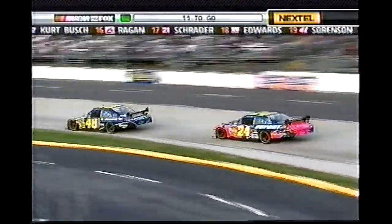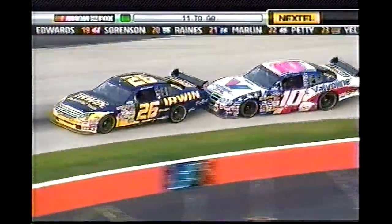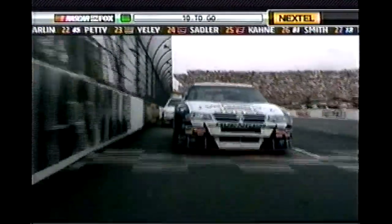Nice and smooth here. Scott Riggs just gave McMurray a bump as they battled for 8th place. A little further back. Going to try it again. Riggs is a little bit better than McMurray, and he wants that spot.